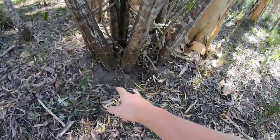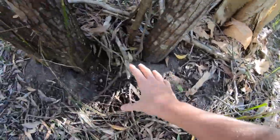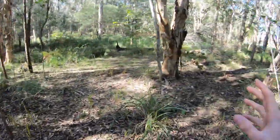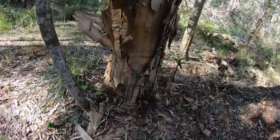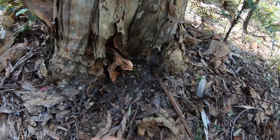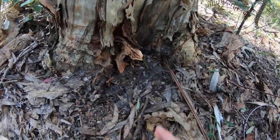Have a look at this. There's ant nests all around the bases of these trees. There's one down there, some down there, and over here, this is exactly what we're looking for. See here how these nests have all been dug out. This is most likely an echidna.